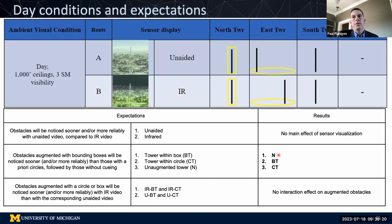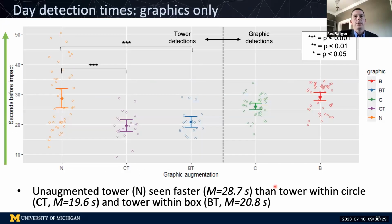Somewhat to our surprise, the unaided, unaugmented tower was actually seen before the tower within the box and the tower within the circle, and there was no interaction effect. And here is a little excerpt of what those results look like.